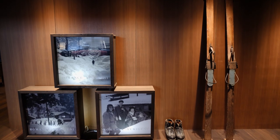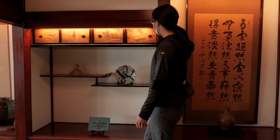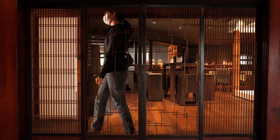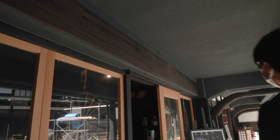Not only is Ryugon a place to rest, enjoy the local cuisine, and relax in the baths, it is also a place where one can appreciate history and traditional design. Additionally, the inn offers a variety of activities, and I sign up for a cooking experience held in a traditional earthen floor kitchen.